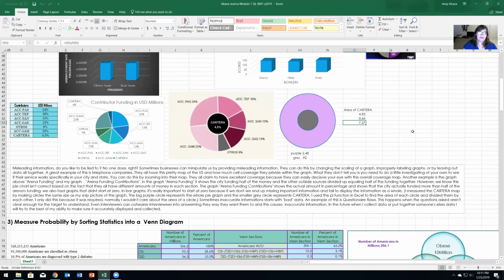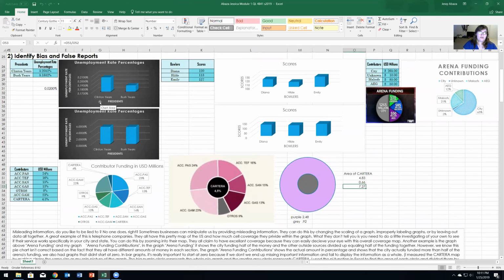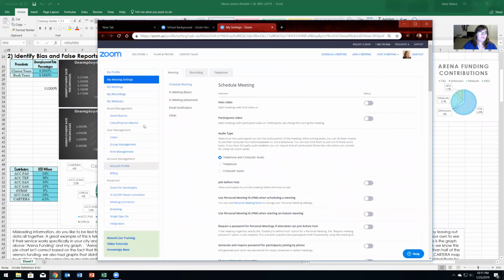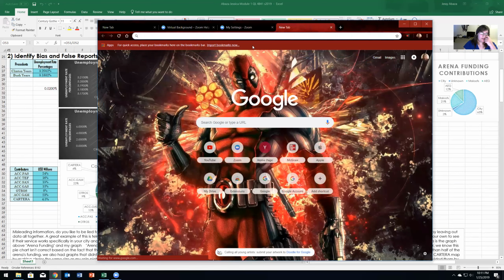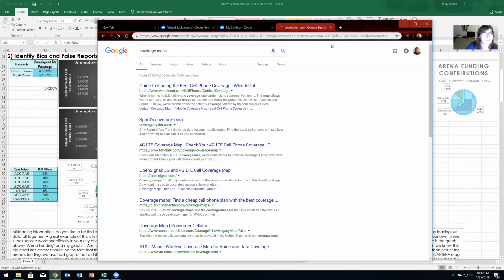What are some ways that a business would use this type of misinformation, like giving you false information? A good example that I could think of was phone companies. And what I found was, let's see, coverage maps. They love to lie about their coverage maps.